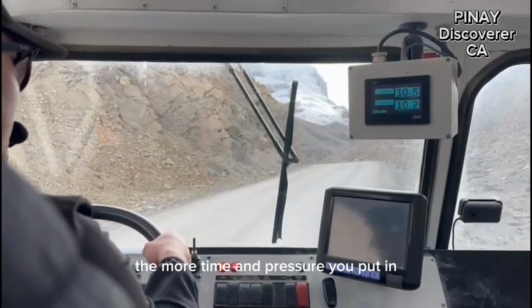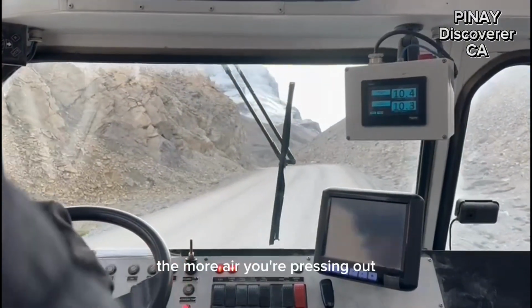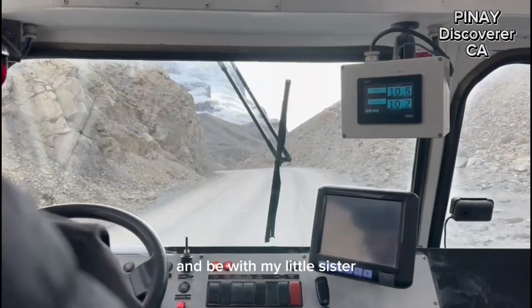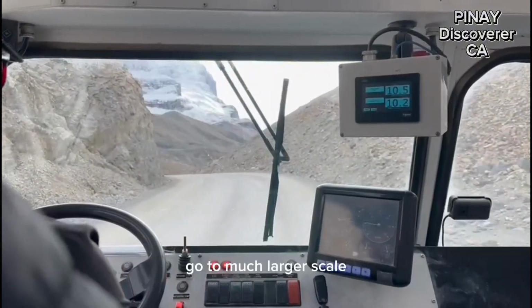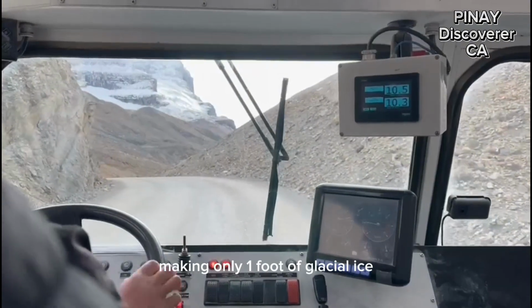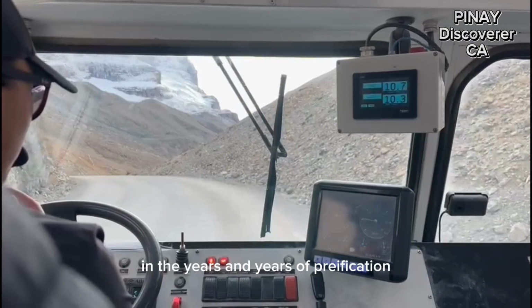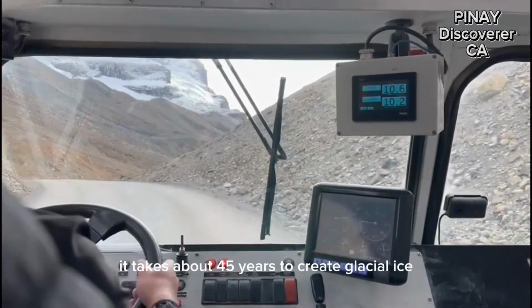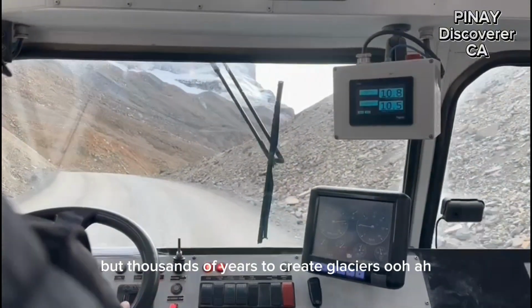The more time and pressure you put into compacting a snowball, the more air you're pressing out. So the harder and denser it will be, and the more it will hurt your target. For me, it was my little sister, my parents' favorite. Now it's the same for making glacial ice, but on a much larger scale. Imagine 10 feet of snowfall making only 1 foot of glacial ice. Now imagine meters upon meters of snowfall and years and years of fermentification. To put it in perspective, it takes about 4 to 5 years to create glacial ice, but thousands of years to create glaciers.